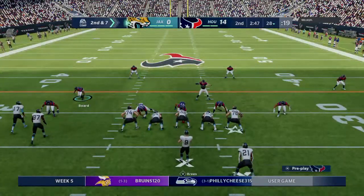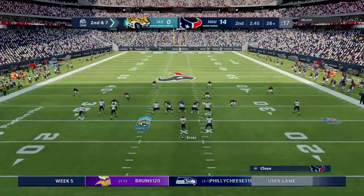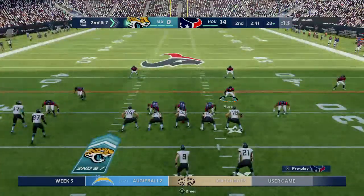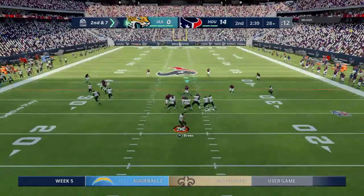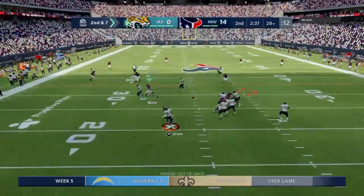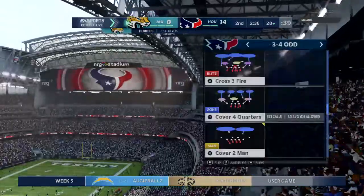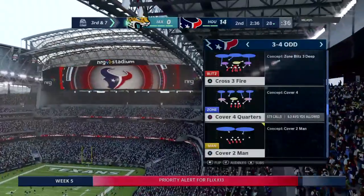3 yards on that last carry. Here's 2nd and 7. Working from the gun, it's Breeze, and boy, that one drops incomplete, but if he was hit a fraction sooner, it may have been a fumble.